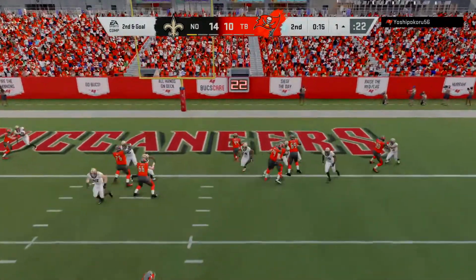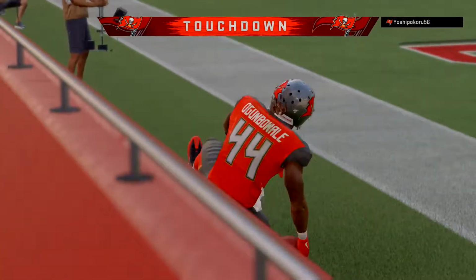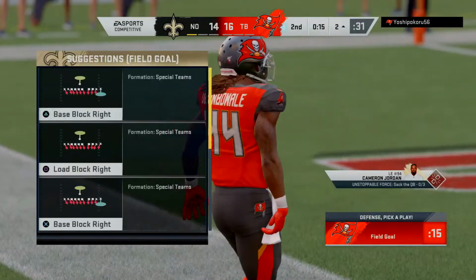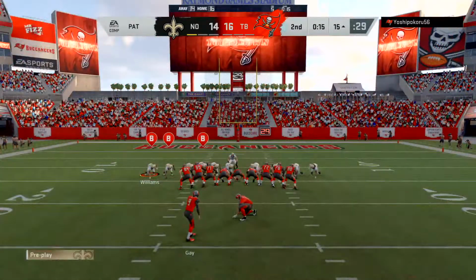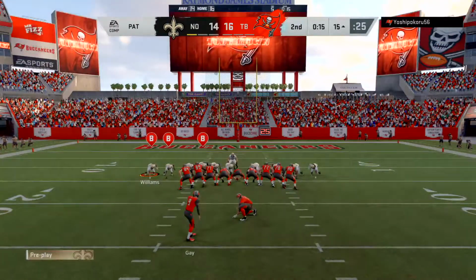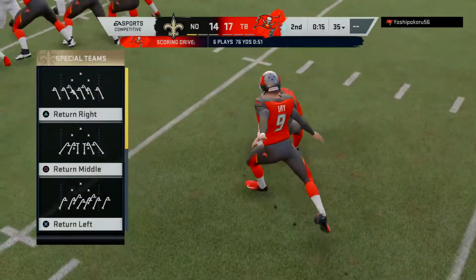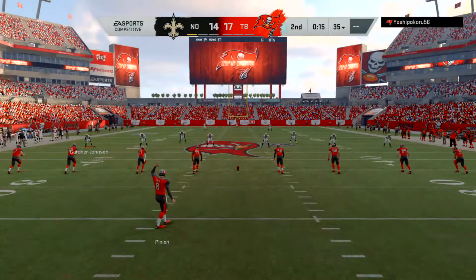He'll get this to Ogunbowale out of the backfield. And he's in. Touchdown, Buccaneers. Dare Ogunbowale as the first half is winding down. And the Buccaneers have once again taken the lead. Here's Gay now to add the extra point. It's good, and they'll take a 17-14 lead. The score, Buccaneers 17, Saints 14.